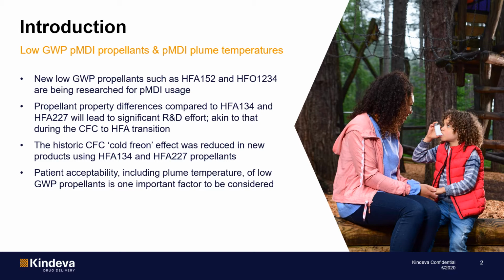Given the history of the cold freon effect, the plume temperatures of new low GWP propellant sprays are one important factor that should be considered when developing next generation low GWP pMDI products. The plume temperature of these propellants and their potential effect on patient feel and acceptability is currently unknown.